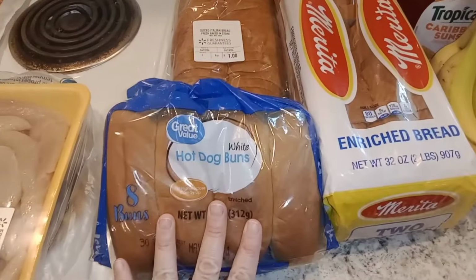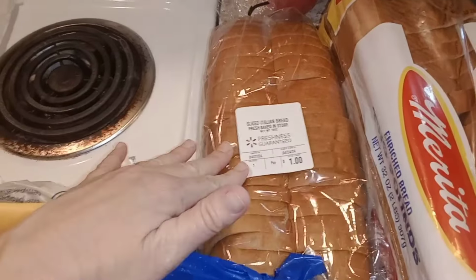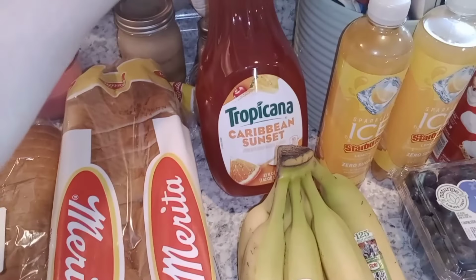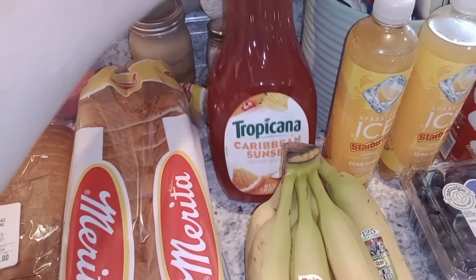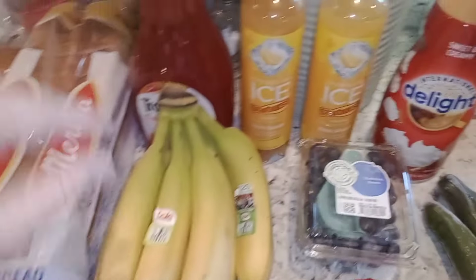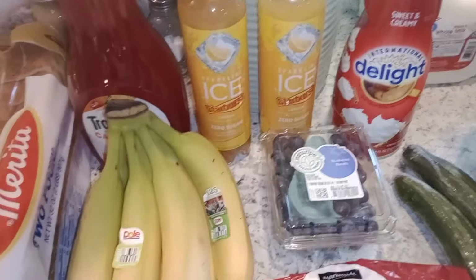We have a few different breads here. We have some hot dog buns for hot dogs. We have some of the deli Italian bread, which I'm going to try to make some sandwiches on. Then our regular loaf of bread for toast. We have Tropicana Caribbean Sunset, some bananas. We went in-store grocery shopping today, so my children found some things.